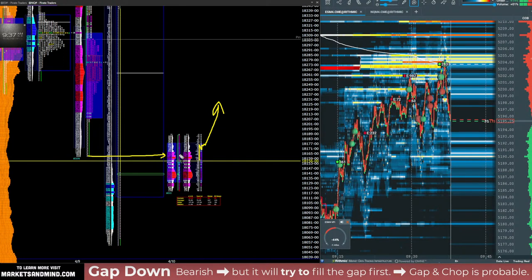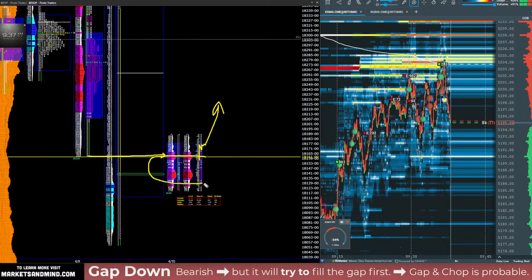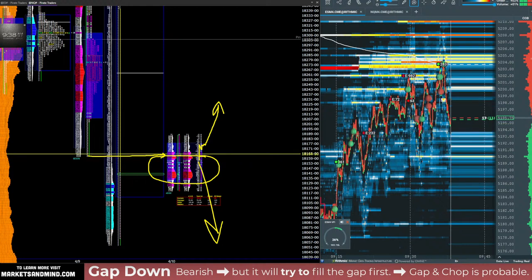However, as is happening as we speak, the more time and the more volume that they spend below yesterday's range, the more likely you're going to get continuation lower. So they're dancing right on that gap fill as we speak. We shall soon know, is it a gap fill or a gap and go?